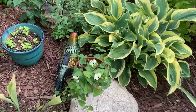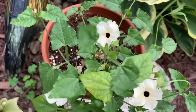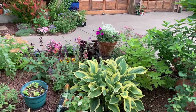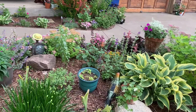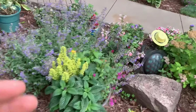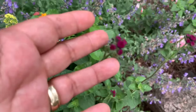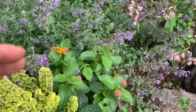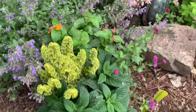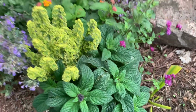I have my black-eyed Susan here in the container. Look at the blooms there. This one also I started from seeds. Liberty Hosta. Look at that geranium, you guys. Oh my goodness. Those colors are so pretty. And here I also have the lantana and the heliotrope. That one is a Proven Winners one.